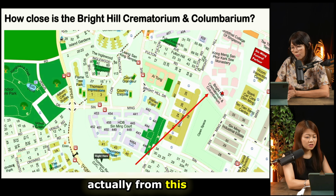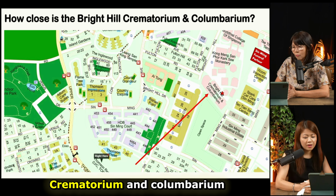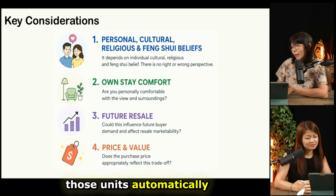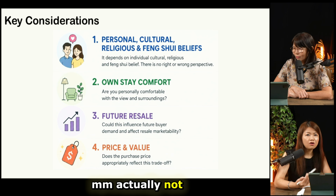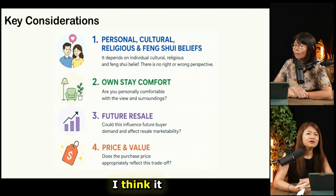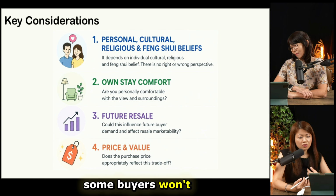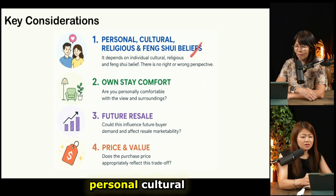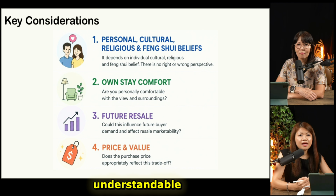Yeah, actually from this map itself, right, you can see that it is pretty close to the Bright Hill Crematorium and Columbarium area. So then does it mean that those units automatically are less ideal units to buy? Actually not at all lah. Honestly, I think it is really depending on the individual buyers. Some buyers won't really care about it at all, while some may actually have a personal, cultural, religious and feng shui belief. And that's completely understandable.